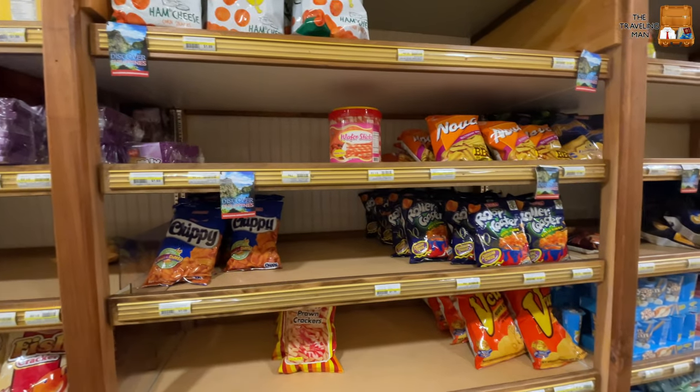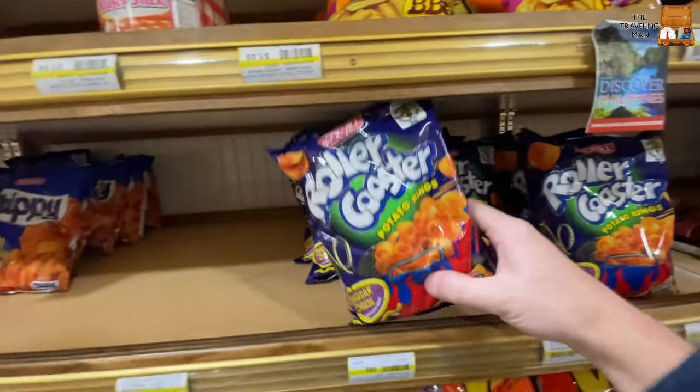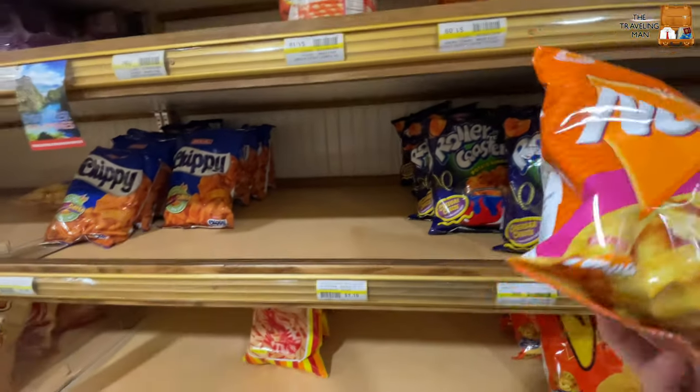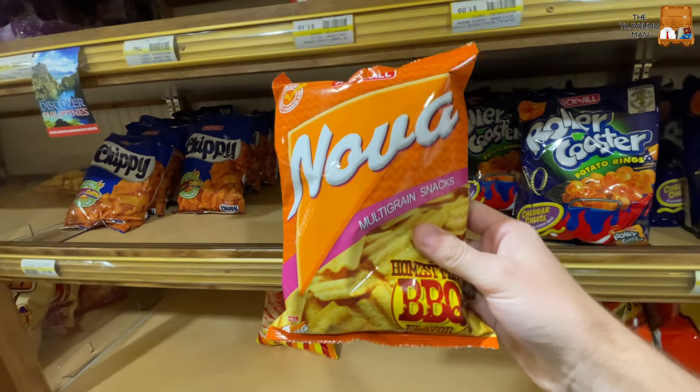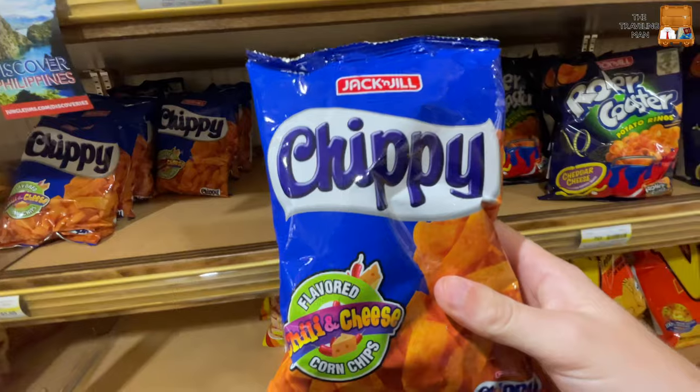This is what I was thinking of. The Philippines snack foods are really, really good. Like, you got these potato rings, those are pretty good. These are really good. Yeah, from the Philippines. This Jack and Jill brand is really good.